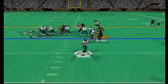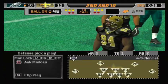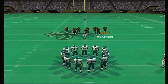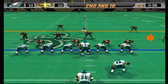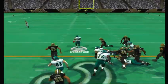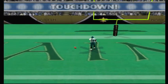Owens lines up on the right side. Throws it. This one falls incomplete. McKenzie was there on the coverage. The Saints with a four-man front. Hand it off. Spins away. The 40. The 30. The 20. The back breaking free. Touchdown, Eagles. Touchdown, Philadelphia.